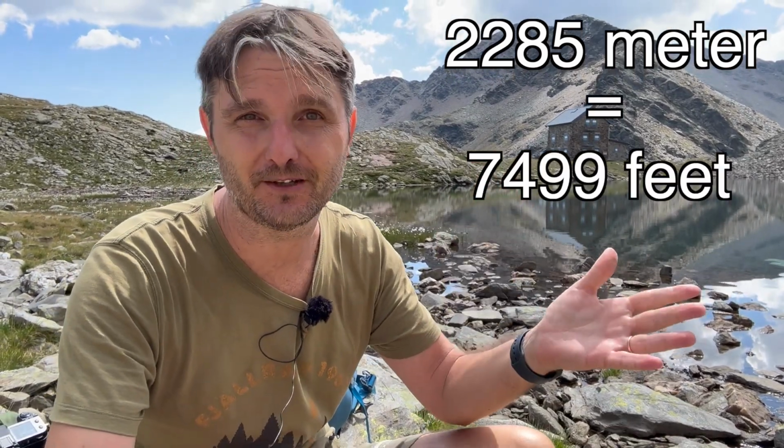So I finally arrived. Back there, the Flaggenscharter or Marburger Hut, more about it later, but now the number 2,285 meters. Of course the camera will not cost $2,285, but if you convert meter into feet, then you get the price in dollar, and 2,285 meter are 7,499 feet.